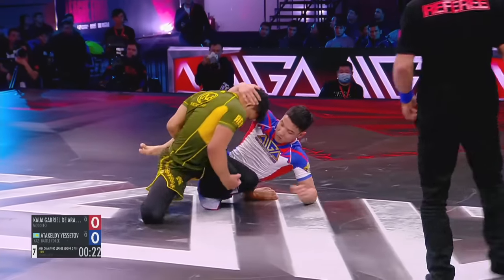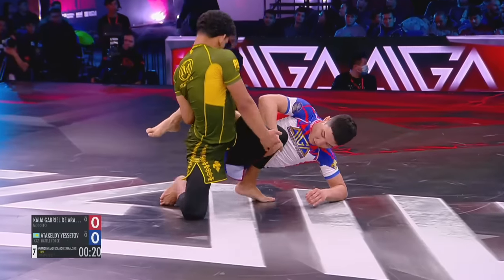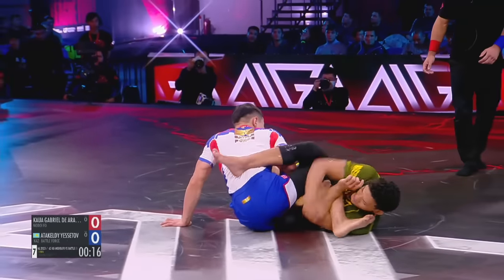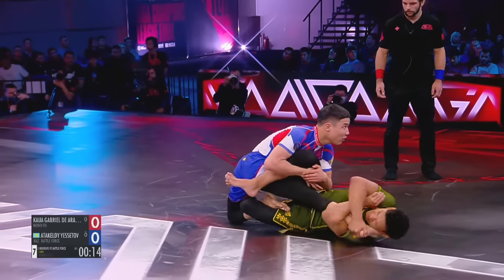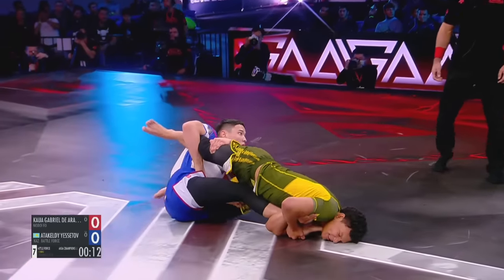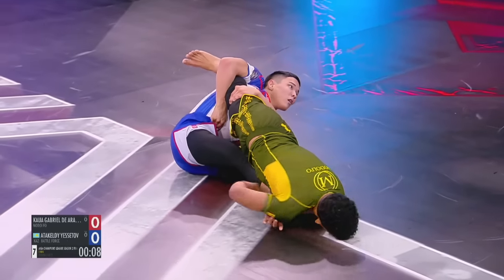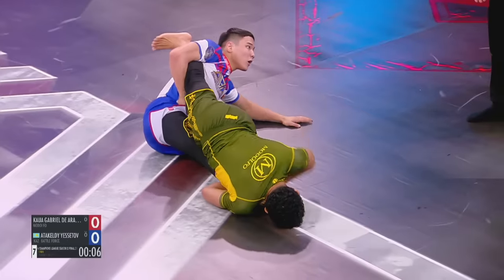Oh, there's a knee bar though. Where's the knee bar? Yes, the top's going locked out. That's dangerous there for a second. There was real pressure on that leg there briefly. Kaua Gabriel manages to resist and go into the 50-50. Could be dropping back for a heel. We've got 30 seconds remaining here.